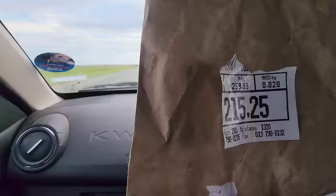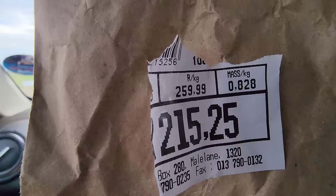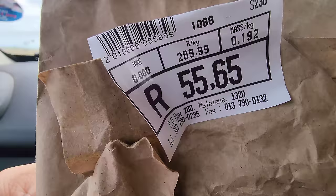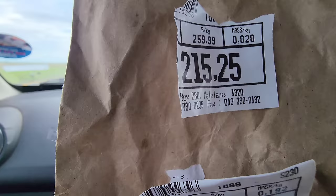Okay, so Curtis was right. The labels were all torn off the stickers, but I found them. The droë wors was $259.99 a kilo. I find that very reasonable. And the Babala's mix, $289.99. I could have given that a skip. But the droë wors is really stunning.